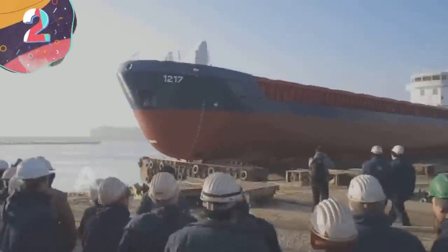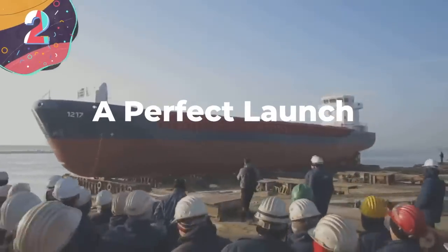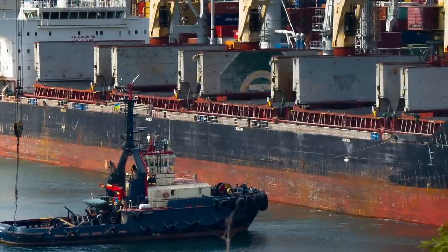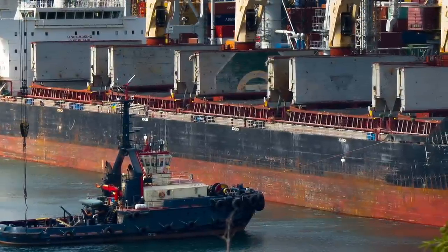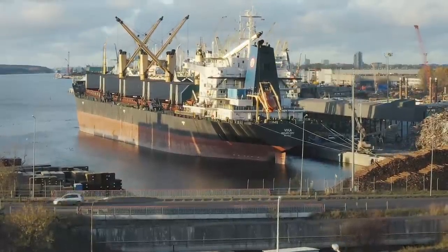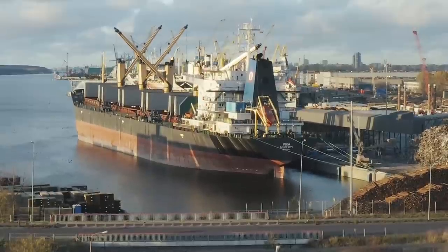Number 2. A perfect launch. During a ship launch, there's usually something that doesn't go exactly to plan. It's just part of the job of the shipyard workers to ensure that any unforeseen incidents are minimized as much as possible. It's very rare for a launch to be declared as absolutely perfect, but occasionally it does happen.